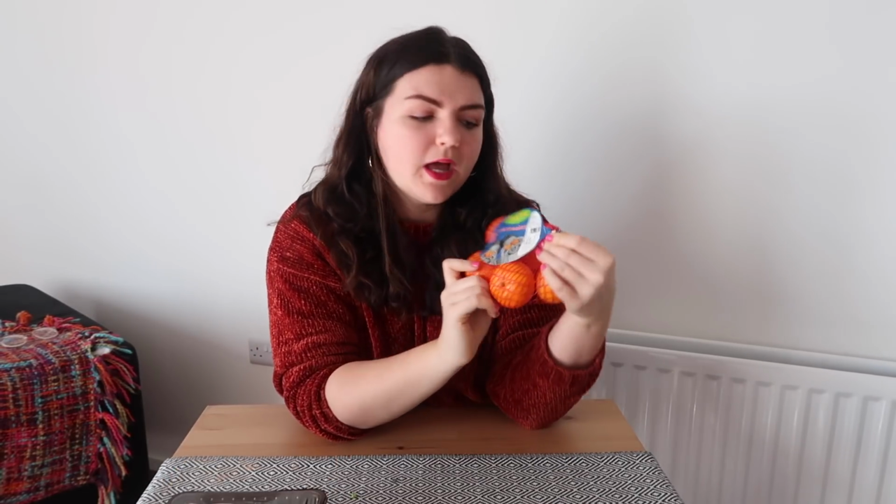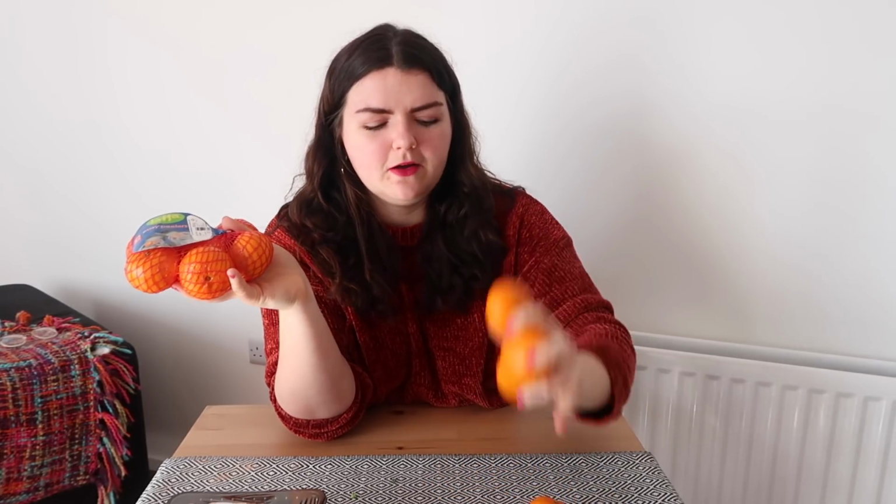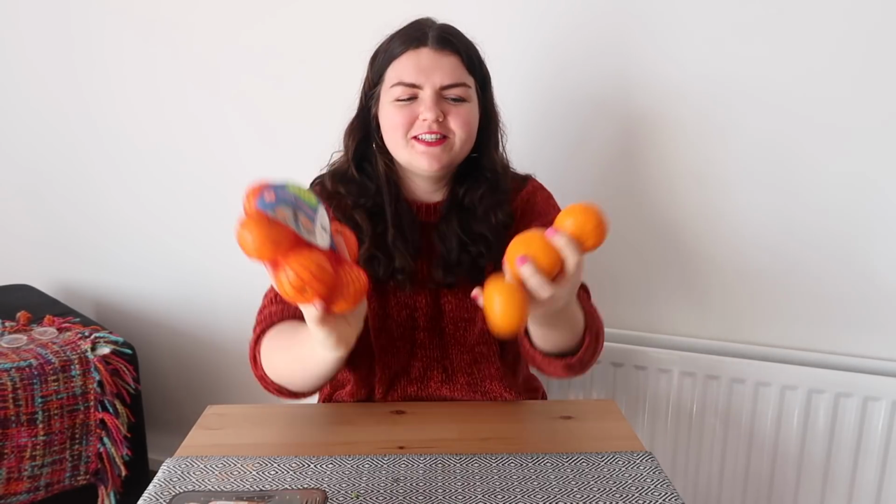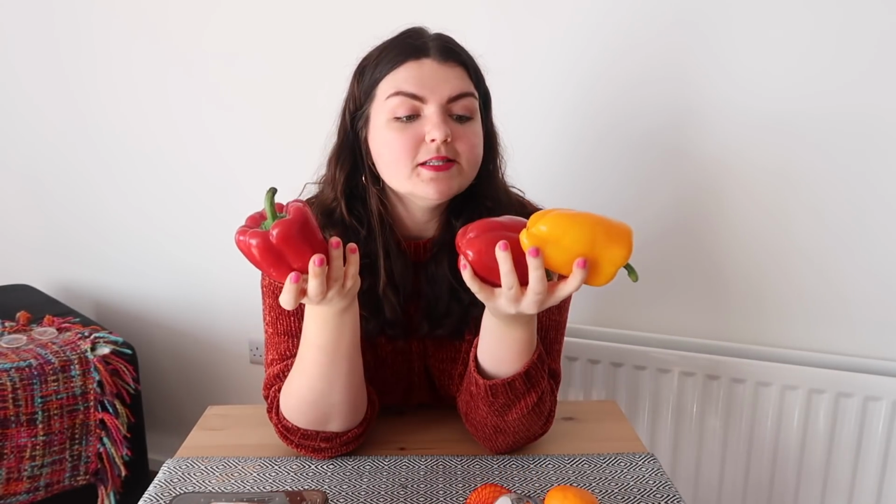Next, I got some easy peeler Jaffas. They were like 2 for the price of 1. So I got 2 bags of these. The other ones are sitting out on the table because I took them out for a picture. Oh, I was trying to pick up 4 at once, but there we go. Easy peelers.